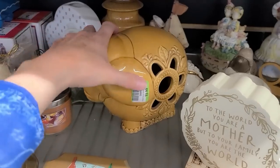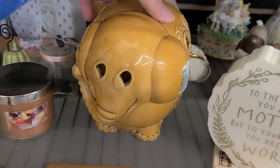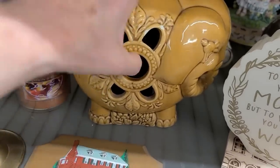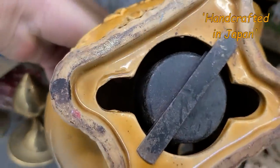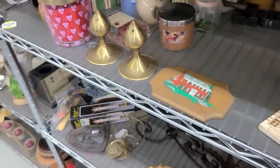And this is cool. Look at that. Wow. I wonder if that's new. Sure doesn't look like it to me. I think I would like to buy this, even though there's a couple chips on it. Because, oh my gosh, that is very old. $3.99. That's worth it to me.